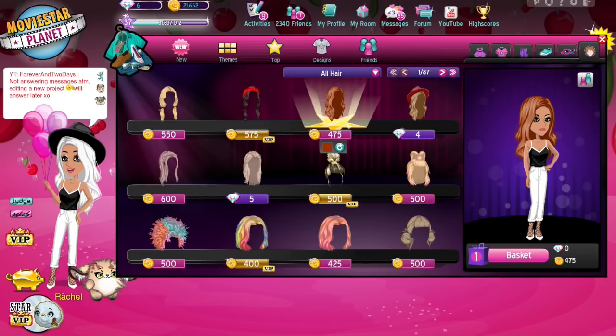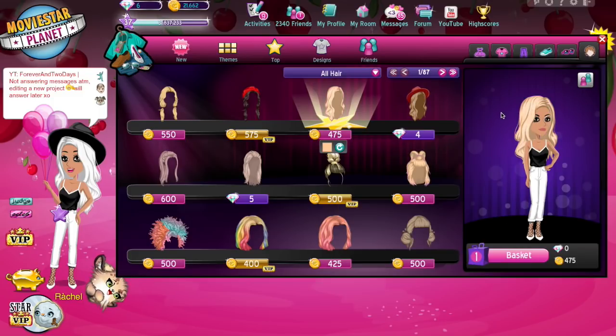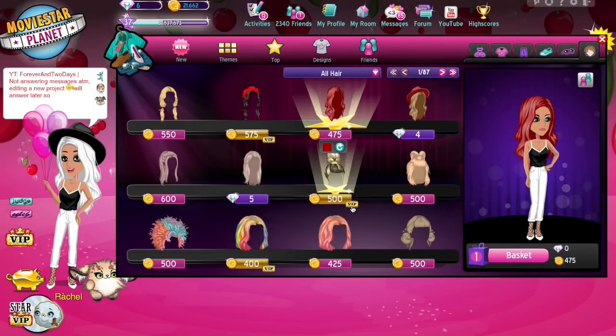The next hair that makes it into my top 10 is this new hair. MSP has definitely been making really, really pretty hairs recently. And yeah, I really, really love this hair. It's non-VIP. It's super cute. It doesn't matter what colour you have it in. It always looks good. Honestly, 10 out of 10. Love this hair. It's my favourite hair at the moment. So that's why it makes it into my top 10.